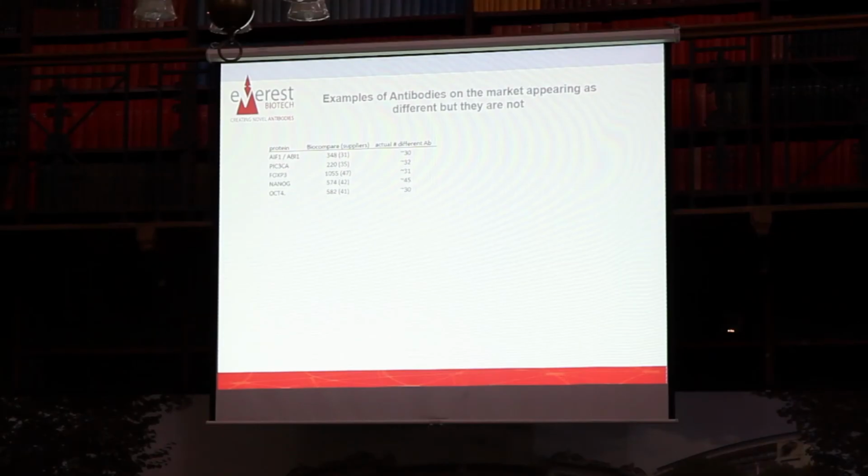When you are shopping around, I advise going to BioCompare, because basically all commercial antibodies are listed there. And that is what I did for these particular 5 antibody targets. And so when you ask BioCompare how many antibodies there are for ABI1, we get 348 returns spread over 31 different vendors, brands.